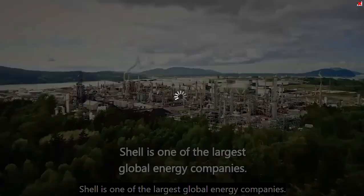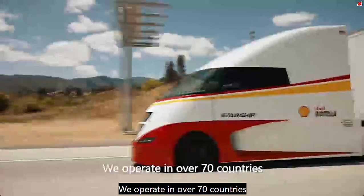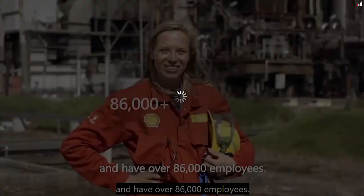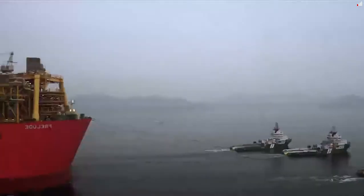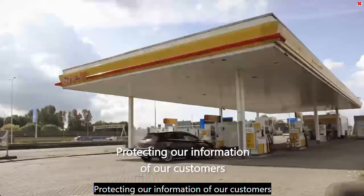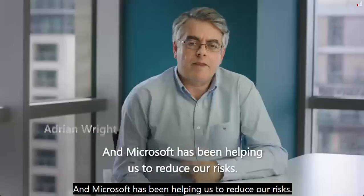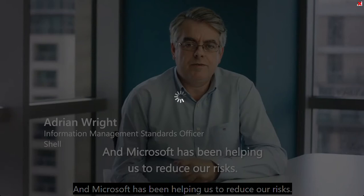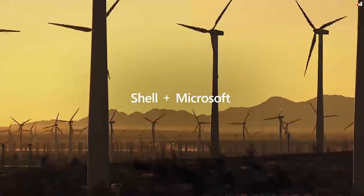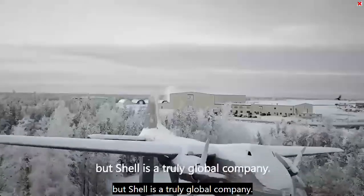Shell's one of the largest global energy companies. We operate in over 70 countries and have over 86,000 employees. Protecting our information of our customers and our staff is critical for us, and Microsoft has been helping us to reduce our risks. There are many international companies, but Shell is a truly global company.